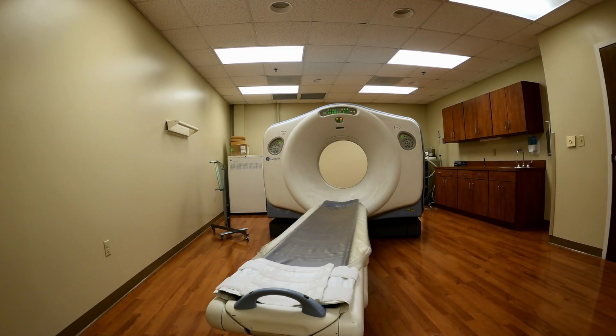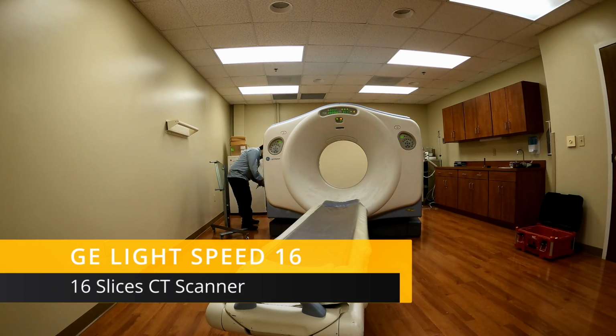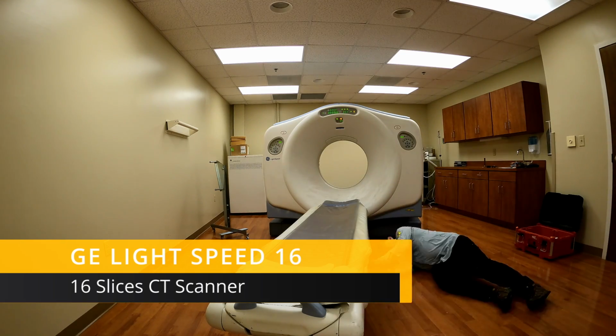With Lightspeed 16, you get it all: a powerful CT system with the fastest acquisition and reconstruction capability, intelligent dose management features, and the sharpest images in the industry.